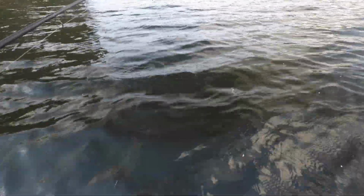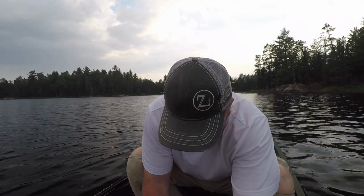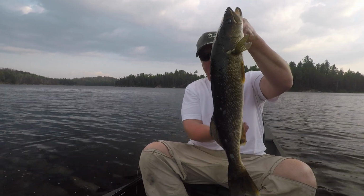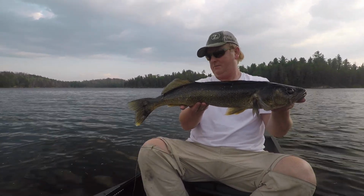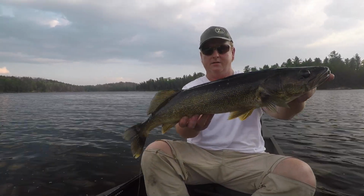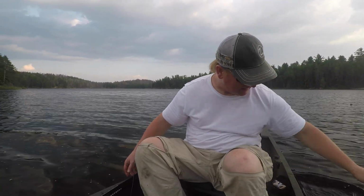Oh man. I'll have to wait a little bit and show it to you if I land it. I wasn't lying, it's a nice one. Look at that fish. Skinny. 27. Look at that. Nice. Let him go. That was a hell of a fight. Holy cow.